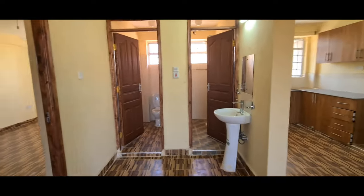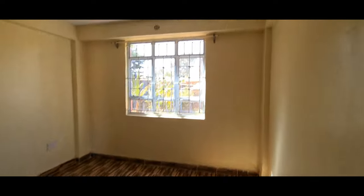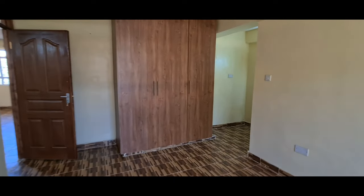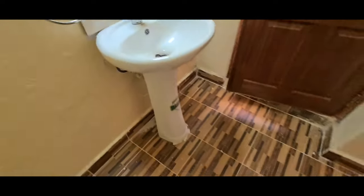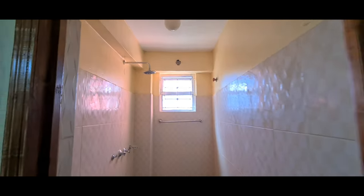After the common washroom, we have the master. The master bedroom size is so big and huge. From here is where I said you can put a shoe rack. You can just put a shoe rack right here. I love that light. The handle sink. And then toilet and bathroom.